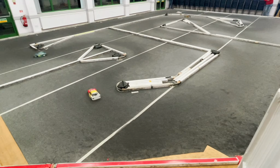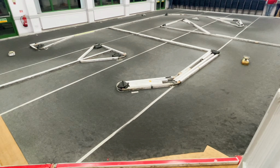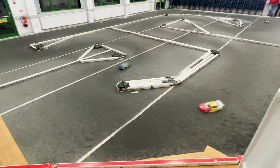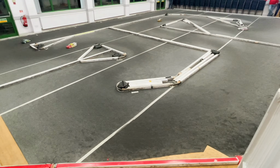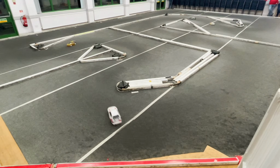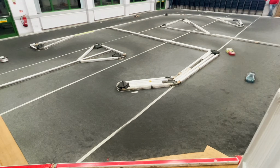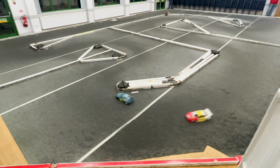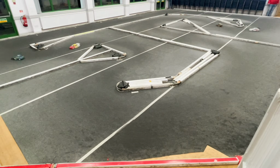I need to stay out of trouble, and I need to hope that Chris can keep that barrier between me and Mark. So Mark is quickly closing on Chris, and he's going to be all over his bumper yet again. So let's see how Mark negotiates it this time. He is all over the back of Chris, but Chris is keeping his car on the racing line. He's gone inside, forcing Mark around the outside. There is no way through. So Chris has got his line. He's taken the inside line.